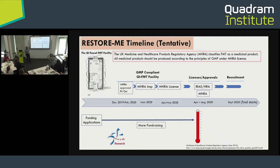So I think as we get close to Easter, we'll know just how realistic this timeline is. But we really expect the study to be up and running later this year. And the good news is that we think we've raised all the money as well. So we're good to go.